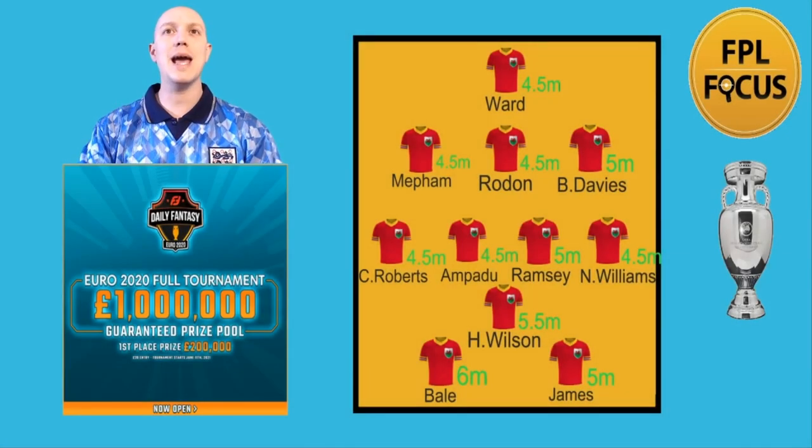Okay, so next up we have Wales going for it in this Euro, and this is my predicted lineup. Bear in mind, guys, I won't be covering every single team, but I'm getting as many teams in there as I can. So Wales here, Ward in goal, 4.5.